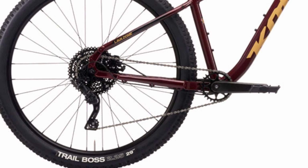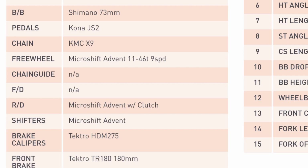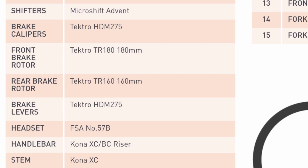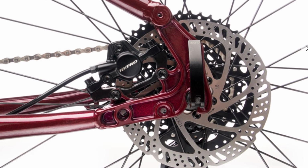The drivetrain is the same that we saw on the Giant Talon 2, and that's the Microshift Advent 9-speed with 11 to 46 teeth in the rear. And as I mentioned with the Giant Talon, that's going to give you a really good range. The tires are WTB Trail Boss. They're 2.25, and that's front and rear. As for the brakes, they're Tektro hydraulic, and they've gone with 180mm rotor in the front and 160 in the rear.